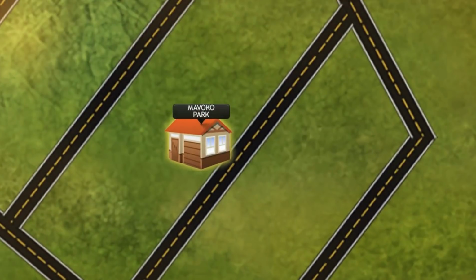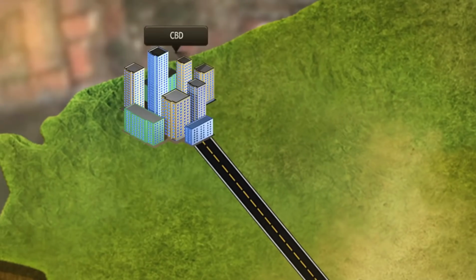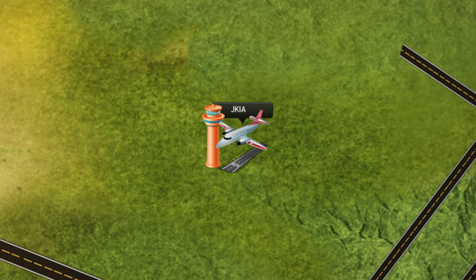Mavoko Park is located in Syokimau, off Community Road, 20 kilometers from Nairobi CBD and 11 kilometers from Jomo Kenyatta International Airport.